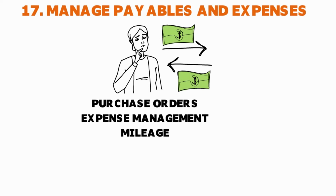Things like mileage are very important. A lot of small businesses, especially if you are in an industry that uses predominantly terrestrial transportation, want to track mileage on employee activities for reimbursement.